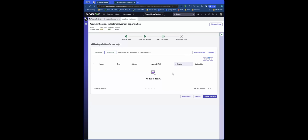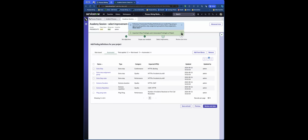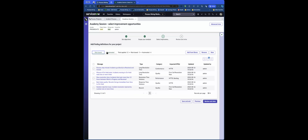I'm going to do the same thing for automated. Add from library, choose all of them, add to project. It's smart enough to know to add just the ones that are pertinent to the scope of this project. I also wanted to point out on the rule-based ones, you can add new ones right from here as well. You can build new rule-based findings from here. And then we're pretty much done at this point. We've built our first project using that guided setup.